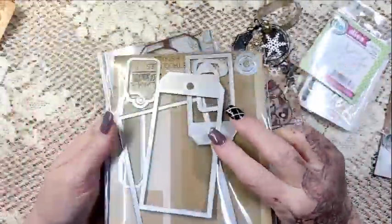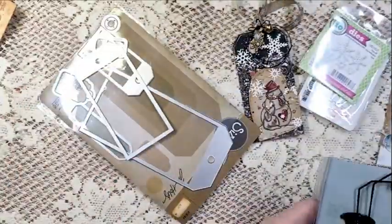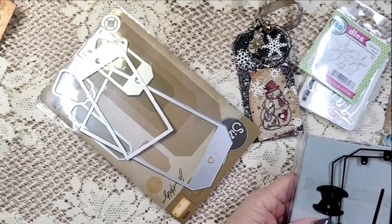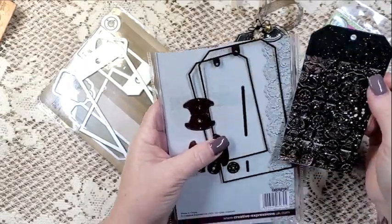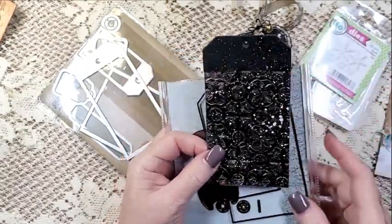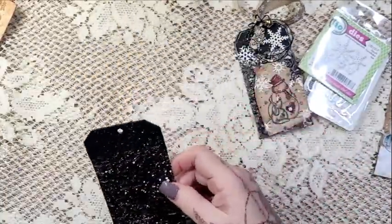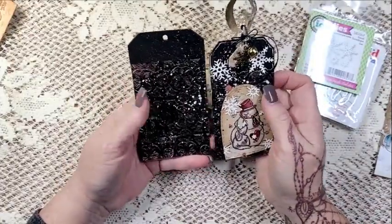My apologies. Oh, you know what? I did cut this one out, but I didn't use that tag yet. Hang on. I'll show you. I die cut the paper from the larger tag. I just haven't made the tag yet. So you can see what the tag started out as. Let me move this aside. So this tag base, see, I have a larger one and a smaller one.